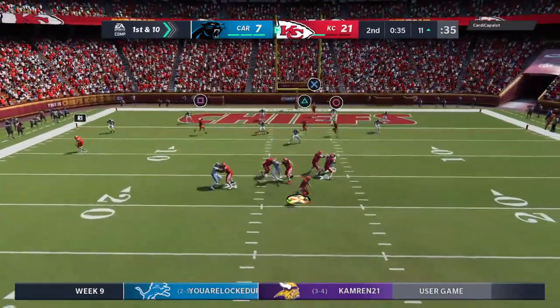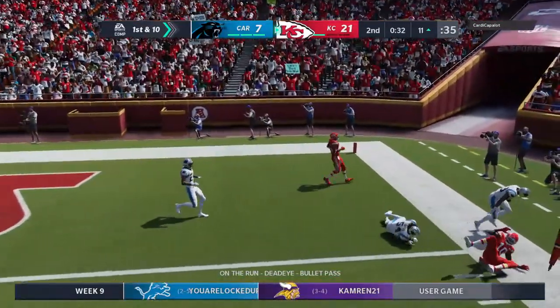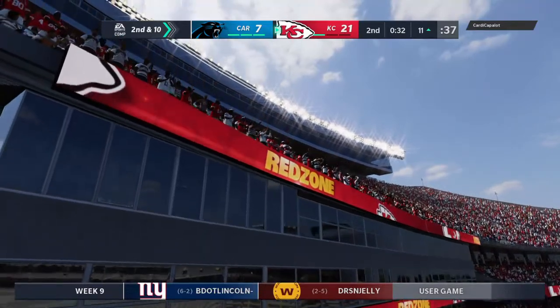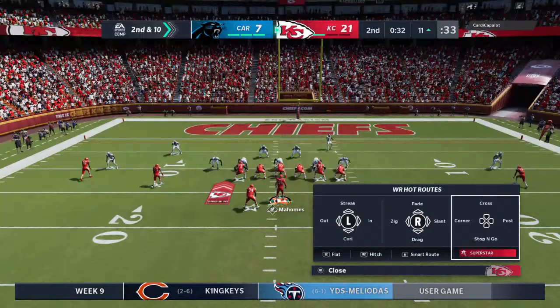From the gun, it's Mahomes. Escaping the pressure right. To the goal line, but it's incomplete. Ray certainly did a nice job improvising there, extending the play, hoping someone would come open downfield, but they never did.